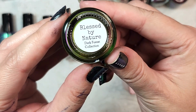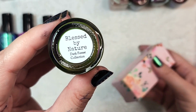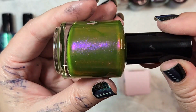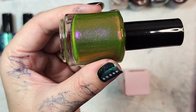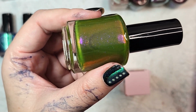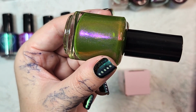Next up, ooh, I got this interesting green. This one is called Blessed by Nature. So this is one that did come out in that collection. So technically I think I only got 2 from the new collection, and this one is from the Dark Forest collection. Now this one I will say I did sort of go back and forth on because it is a very pruggly-ish shade of green, but I couldn't not get this because it is extremely unique.